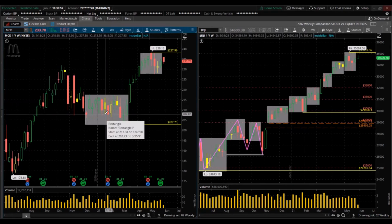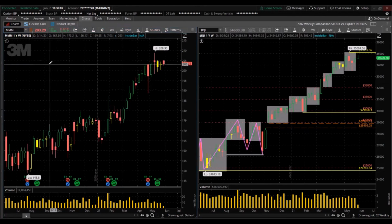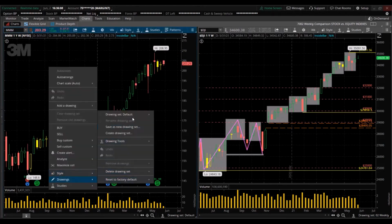McDonald's. Here's a low for the year. Here's the high of the year. It's in acceleration. Took out the high of last week. It's doing good. Fortunately, the junk food and sodas are doing good in the stock market.